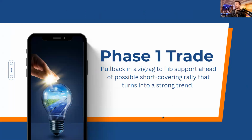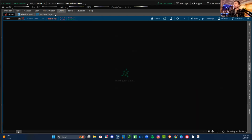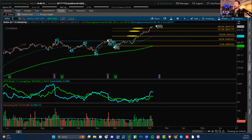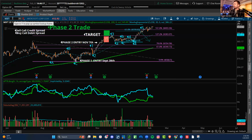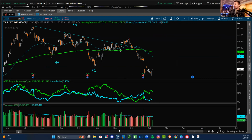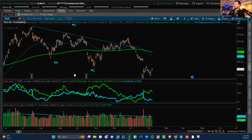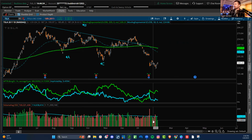So let's pull it together. Okay, we talked about understanding the trends, understanding the corrections. I showed you the zigzag. I showed you how to measure the legs of a zigzag. And let me see here. Give me a chart that you guys want to take a look at. Maybe I can show you how to do a projection. Okay, let's take a look at Tesla. It's a mess. All right, let's do Tesla.